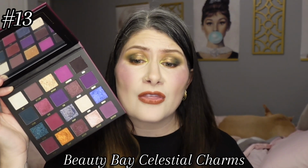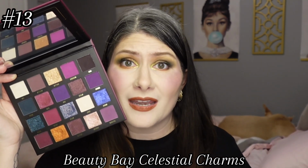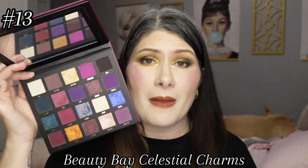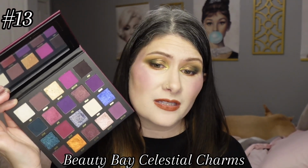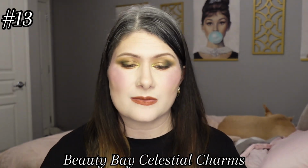The formula is fantastic. Like I said, I've really been enjoying Beauty Bay. Their mattes are really, really good. They're not the best mattes I've ever used in the entire world, but this is a really affordable brand, and I feel like they have a solid matte formula for the price point that you're going to be paying. But I do really enjoy this palette. Like I said, it's just going to be a companion palette for me. I need to bring in something else for this one.